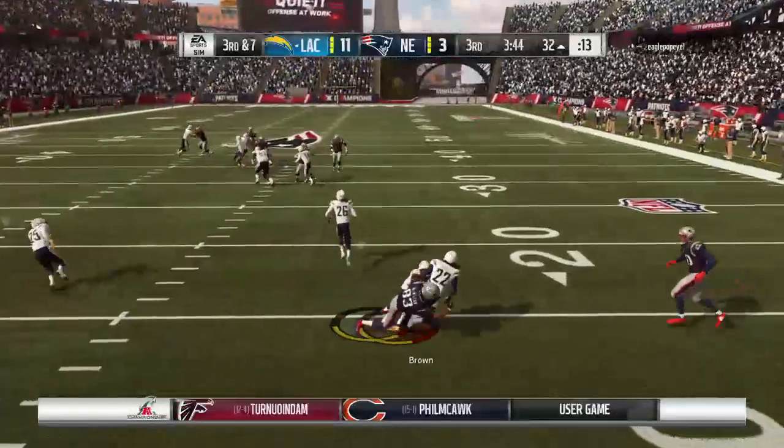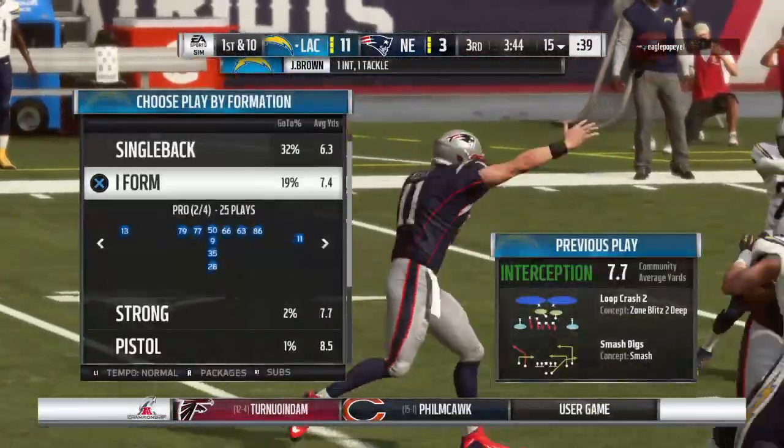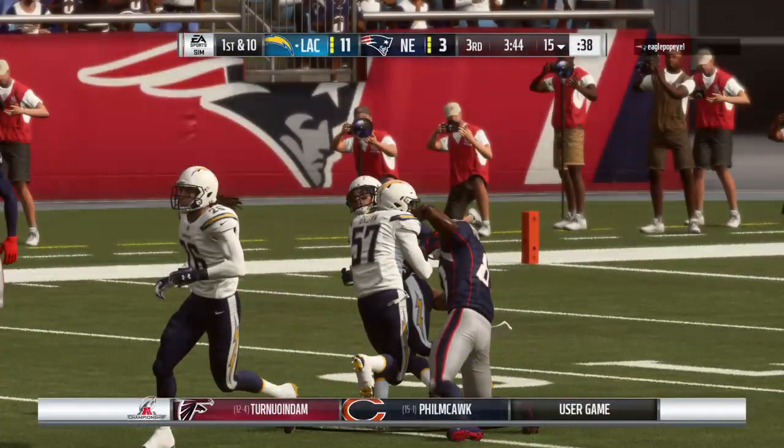Now back to throw. And he's going to be intercepted a third time. Picked up by the linebacker, Jatavis Brown. And a big turnover there as his guys will get the football back.